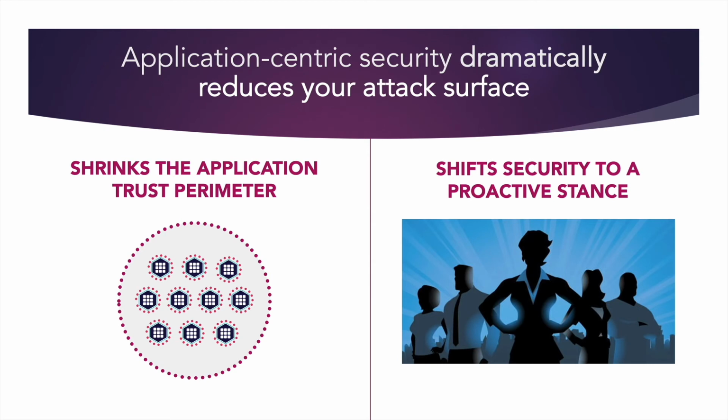So when you put all this together, application-centric security really brings a dramatic reduction to your attack surface. Effectively, one way to think about this is this behavioral understanding of each application is really, in a way, generating a trust perimeter for each application. Each application is doing what it needs to do and enforcing that trust perimeter to be as minimal as possible. So therefore, the exploitable attack surface on each application is reduced, and as a result, the overall application environment risk and attack surface is reduced.